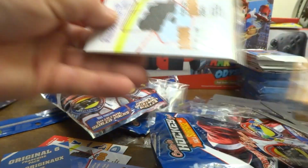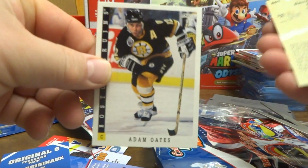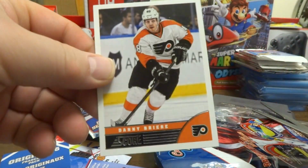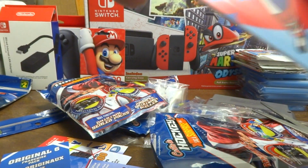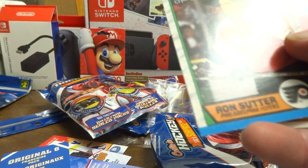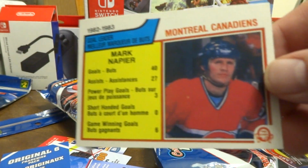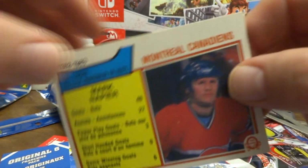Alright, 1000 Point Club coming up first, guys. Adam Oates. Danny Briere. Doug Wilson. And Dmitry Kvartlanov. Oh, another 70s and 80s, guys. Ken Linsman, Ron Sutter, oh, and Mark Napier, the Montreal Canadiens for the PC. I actually don't have this one. Nice.